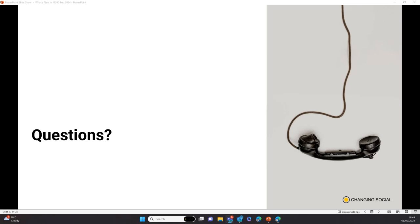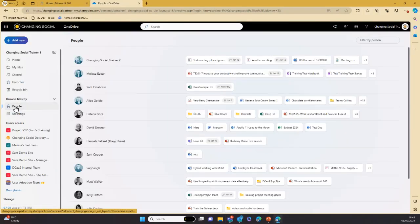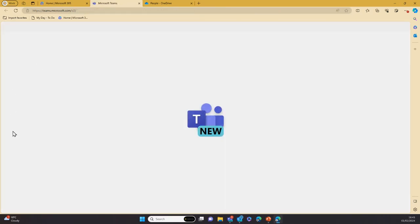One question from Ken: how do you remove a tag in people? I'm assuming when you were referring to new Teams. Remove a tag. Yeah. Let's go back to new Teams. It might have been in here. Not sure that is removing a tag, is it? Let's go back to new Teams very quickly. And into the People app.